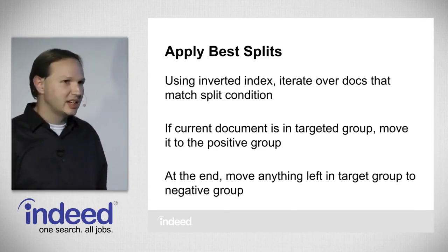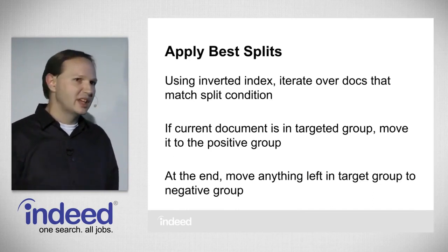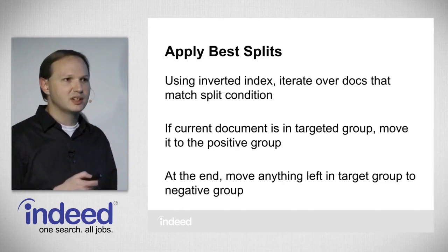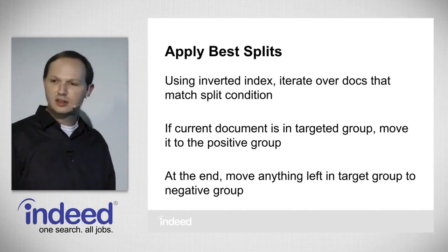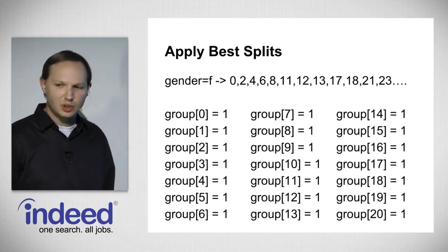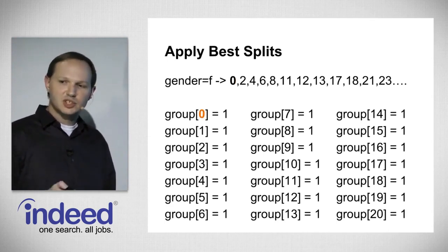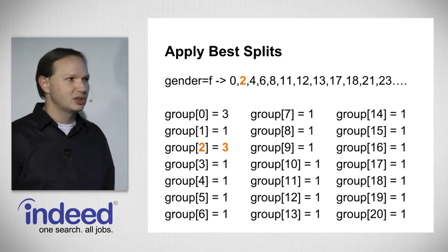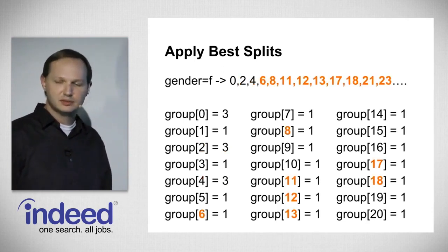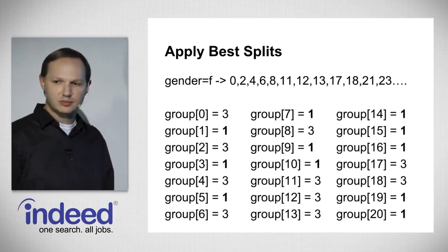We're going to use that inverted index again to do this. We look up the term gender equal female in that index, iterate over each of their docs, and check if they're in the current target group. If they are, great, move them to the positive destination. Otherwise, we're going to move them to the negative group later. In this example, this is what that looks like. Passenger 0 is female. She's currently in group 1, and we're going to move her to group 3. Passenger 2 is currently in group 1, so we move them to group 3, and so on. As you can see, we have all these 1s left over. We're going to just move them all to group 2.